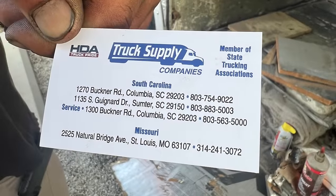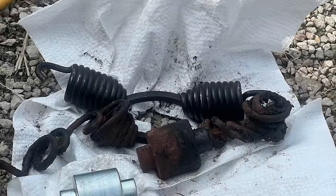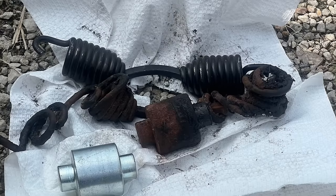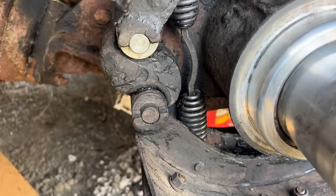Luckily, George found this truck supply company place here in St. Louis. We went in and they actually had the brake spring that we needed, the new spring and the roller, so we can get the brake working again. That was kind of a Hail Mary. There's a new brake roller and the new brake spring on there.